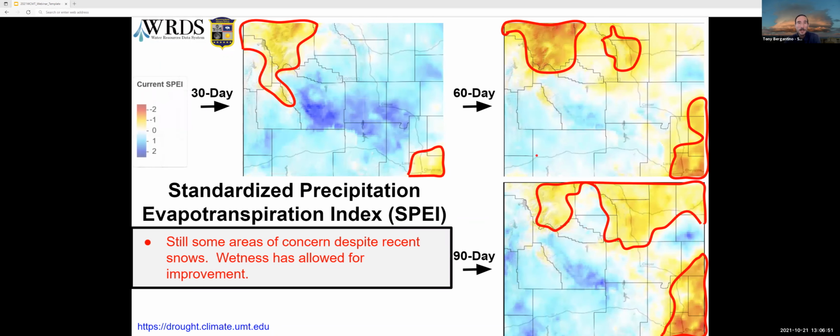And this is the standardized precipitation evapotranspiration index, or the SPEI. And this goes one step further from the SPI that was on the previous slide. It's derived in a similar process, but it also includes evapotranspiration to add a measure of what the water demand might be.